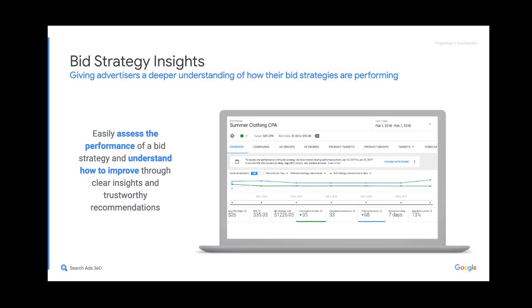And besides giving you this information on conversion delay, you can also see more columns such as the conversions to date. What this column tells you is that for the period that you are analyzing, you can see which conversions have already occurred, and you can also see the conversions due. So it's the estimated conversions according to your conversion delay, and this helps you to understand if you're actually going into the target, going through your goals or not.